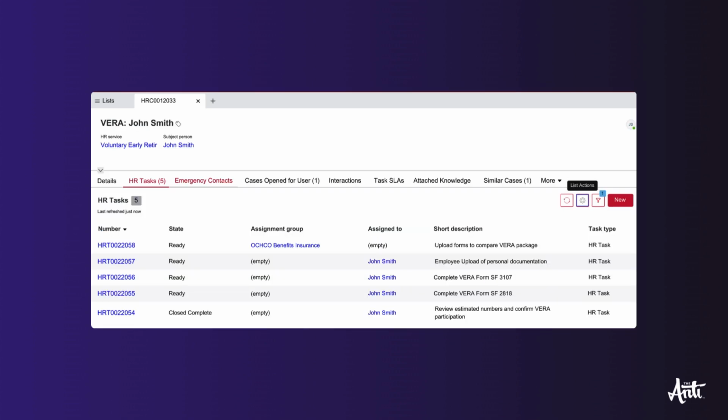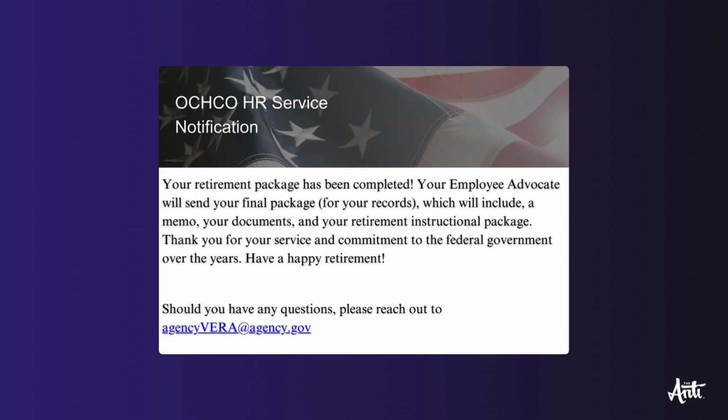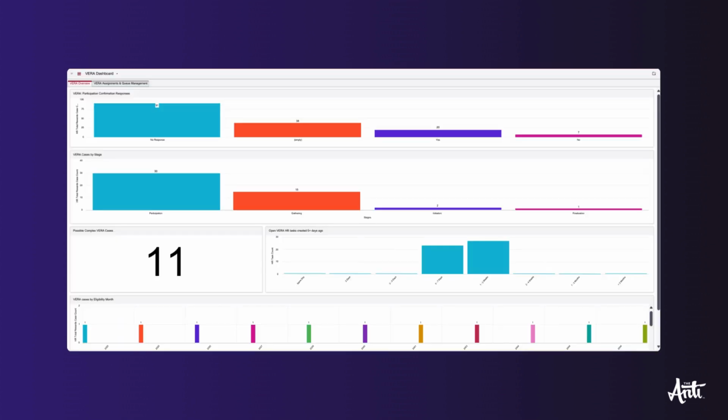In order to effectively gather all the documents, there were additional tasks created for each of the individual groups. In a couple of those tasks, we had HR checklists in order for the agent to check off when each of the documents has been gathered, and to review each document in order to make sure that they are completed in their entirety. Once the process was completed, they received a notification saying, "Thank you for your participation in the VERA program and enjoy your retirement." In order to assist the leadership and to be able to track effectively the cases and their statuses and their stages, we created a couple different dashboards for the VERA process and in order for the managers to be able to track those cases.